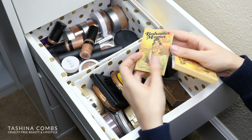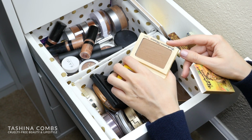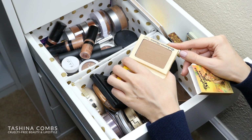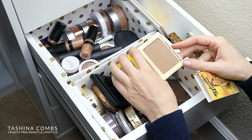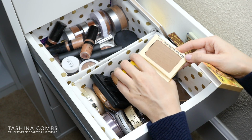From The Balm, this is Bahama Mama. This is such a classic bronzer. The Balm just launched more vegan bronzers too, by the way, which I definitely want to get. I like this one. I don't use it as much as I should, but it blends out really nicely. I'm going to keep it.